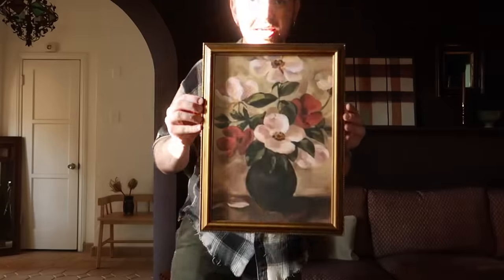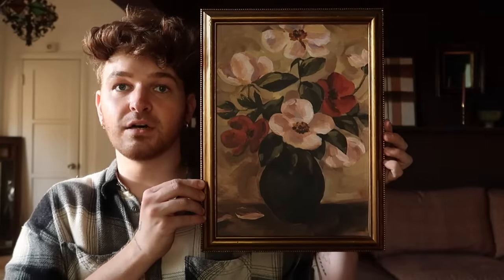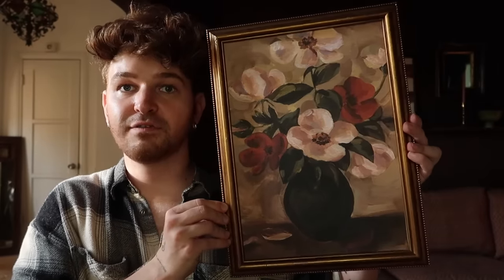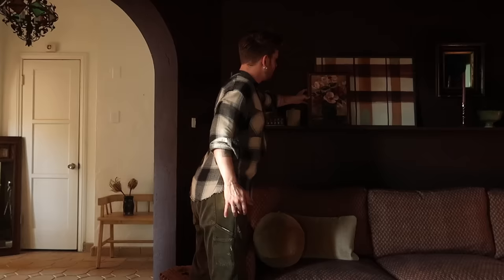Something else to keep in mind is putting your prints in a vintage frame. So this right here is the Rustic Florals print. Used a vintage frame to make it look like an actual painting. That's a little tip. Take out the glass so there's no glare on the front, and then find a vintage frame, and you can make any of these look like paintings. They look so pretty. Those would look really cute, just kind of styled together.